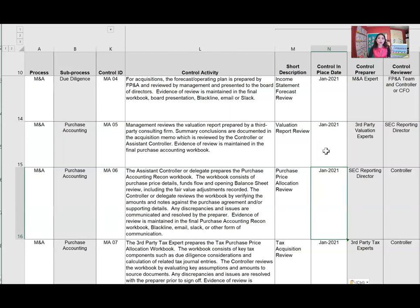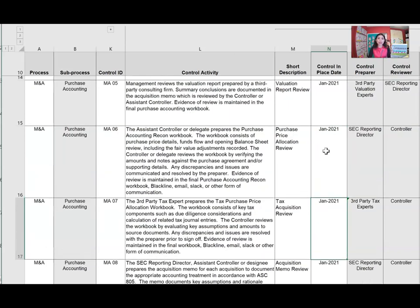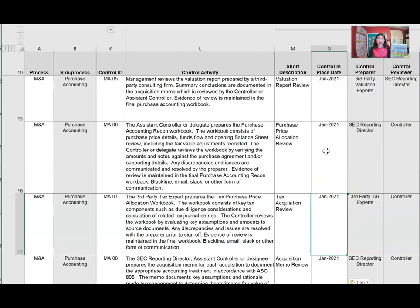Next is, once you have the valuation model, someone has to prepare the purchase price allocation workbook, plus a memo that comes with it. The purchase price allocation, while it sounds very simple, can get very complex with different components, and making sure that whoever's doing the preparation, there's a different person doing the review, which is control number 6.